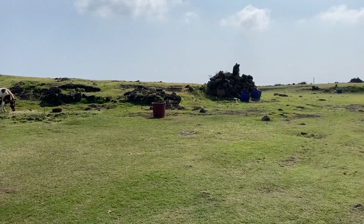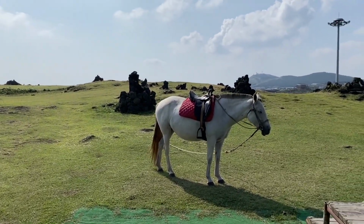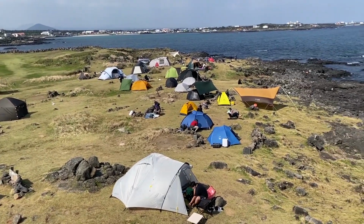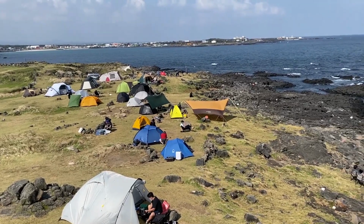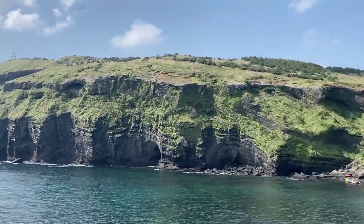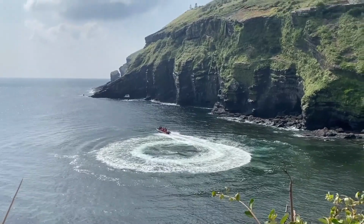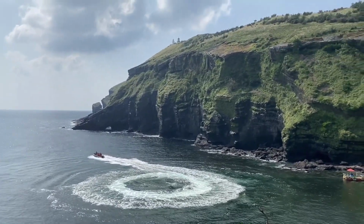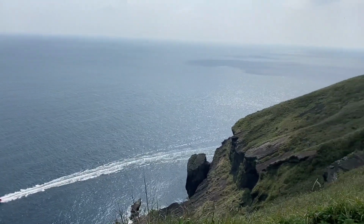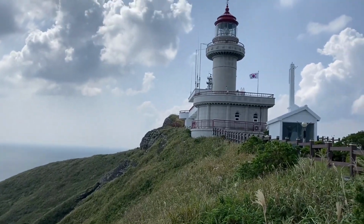For example, here tourists can ride a horse for a while, and tourists can stay in camping sites like this one that you see. Here I went up to this hill by the sea, and you could also rent a boat and go to visit a cave nearby the coast. It was a nice little hike, and when you reach the top you arrive to this lighthouse.